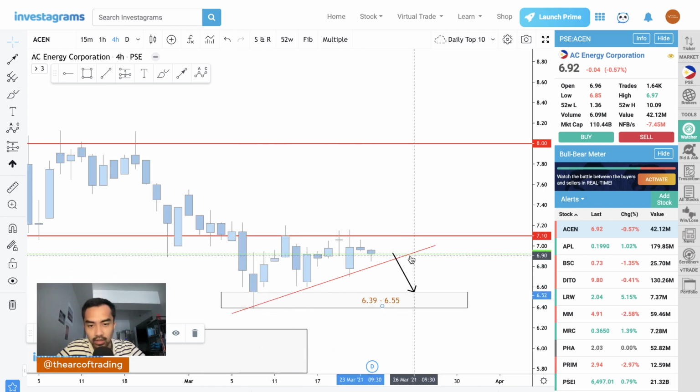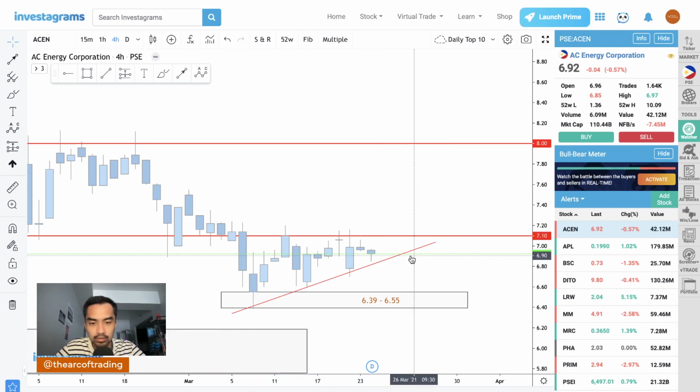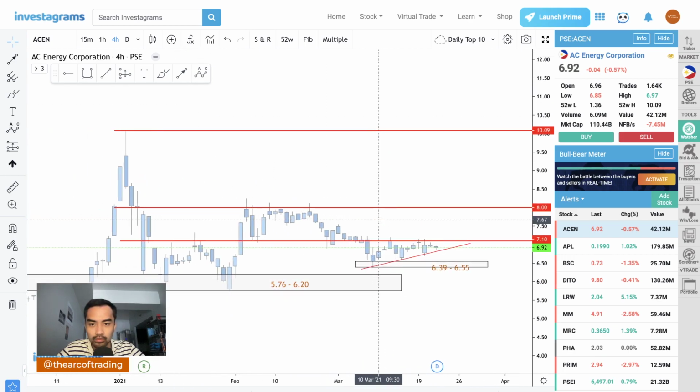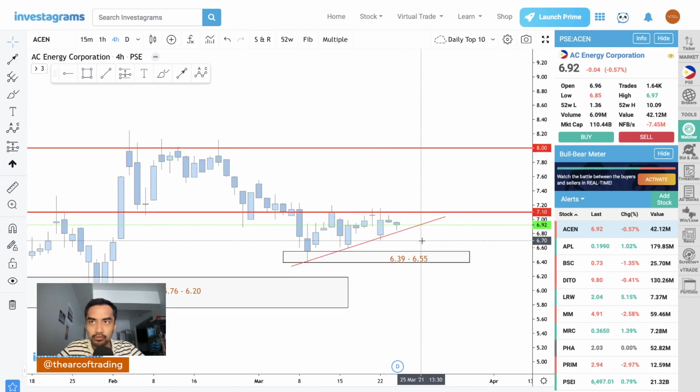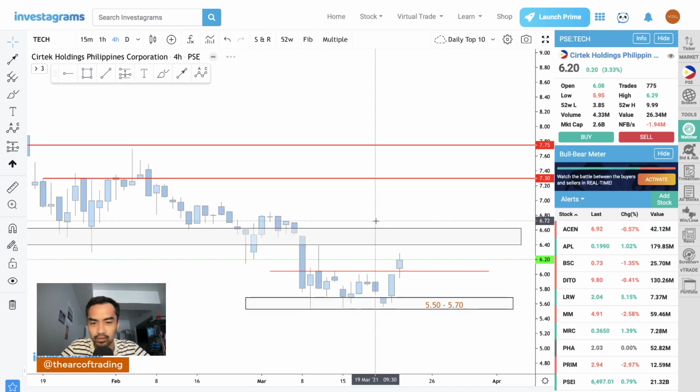We're watching this trend line to potentially hold if it does touch it again right here soon, maybe tomorrow or the next 2 days. Let's see what it wants to do on those zones. So let's move to our next one in tech. We haven't looked at this in a while.